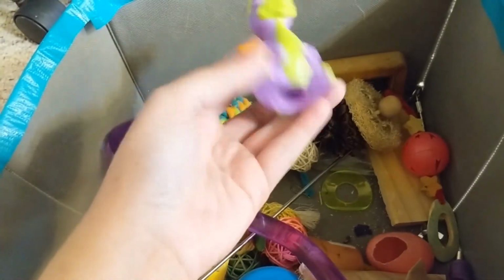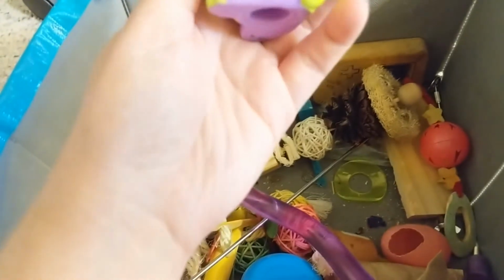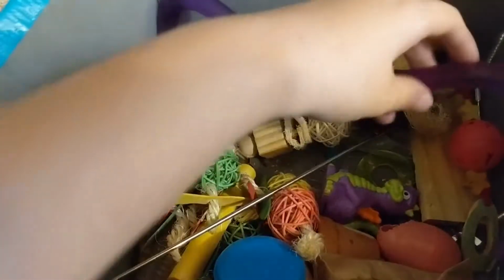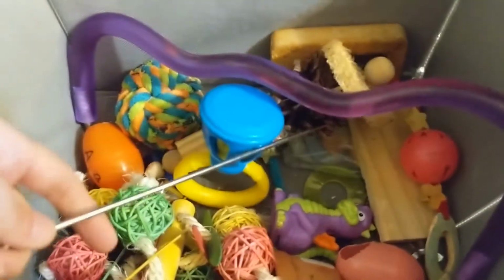Like this is from Little People. And you can see they've chewed the dragon's horn off and nibbled him in a couple of places like there. We've also got more baby toys. Let's see what else we got here. Some bird toys. That's a bird toy. They don't really play with that very much.